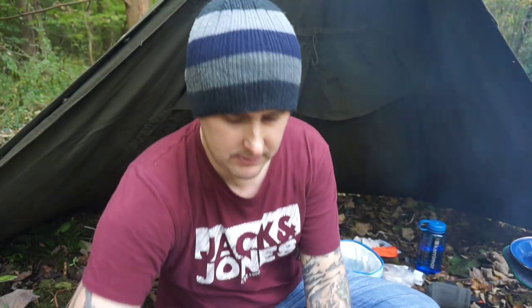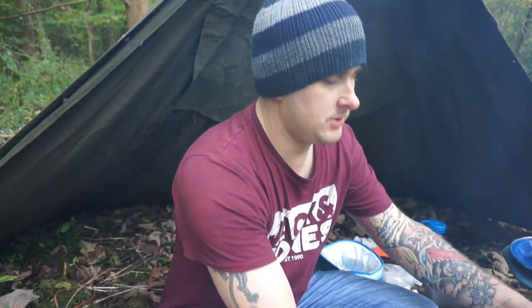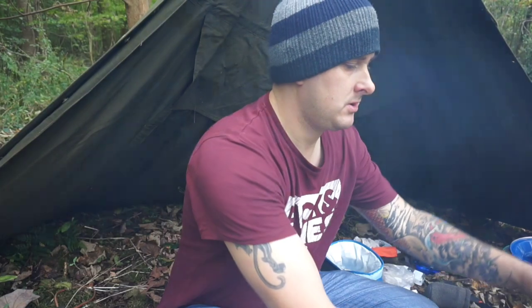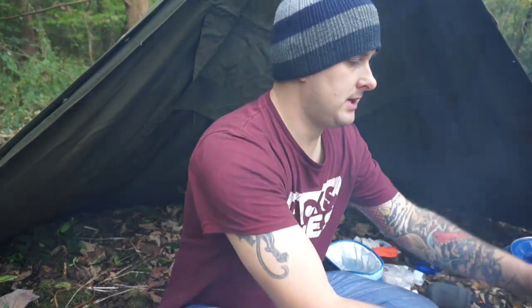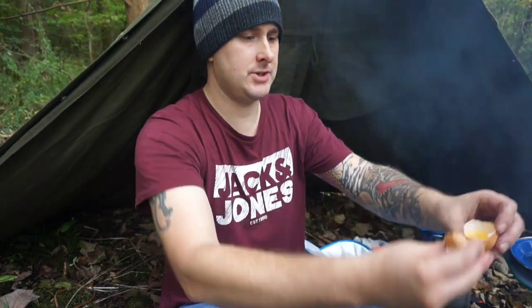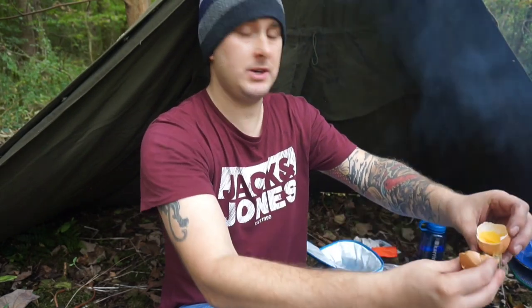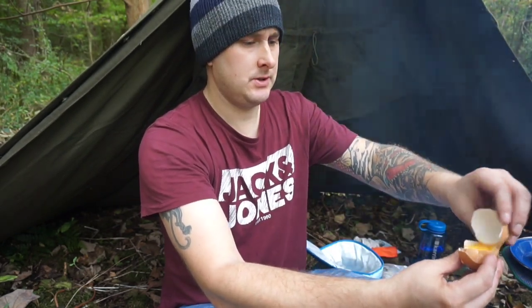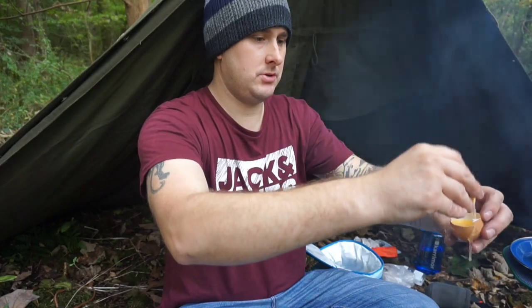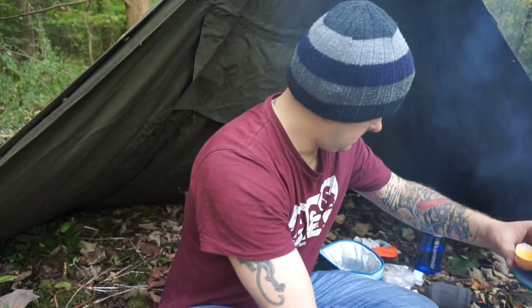So I'm going to try and get this egg yolk out now. I haven't had to do this for years. Get the old yolk out. If you don't know what I'm doing, I'm just sort of doing it through the shell like that, just to get rid of the egg white until you get the yolk. Right, I believe that's enough egg yolk.